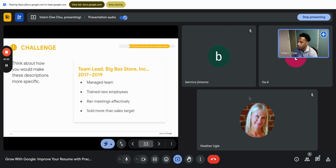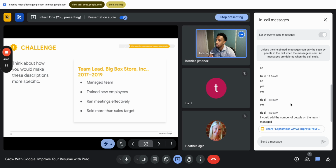Okay, so in the comment or in the chat box or back home, I want you guys to show data using managed team, trained new employees, ran meetings effectively, or sold more than sales target. How will we turn these into measurable examples? I would add the number of people on the team I managed.